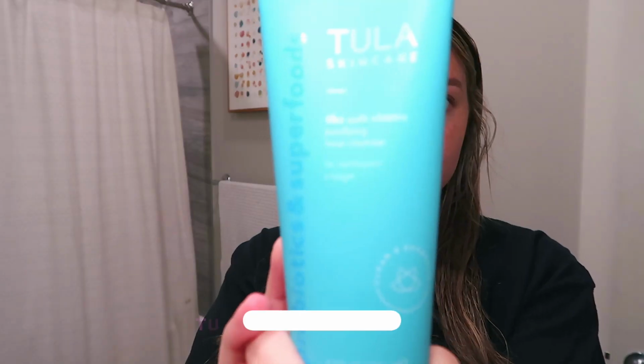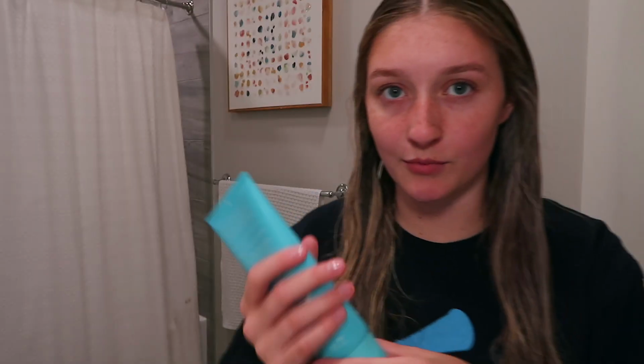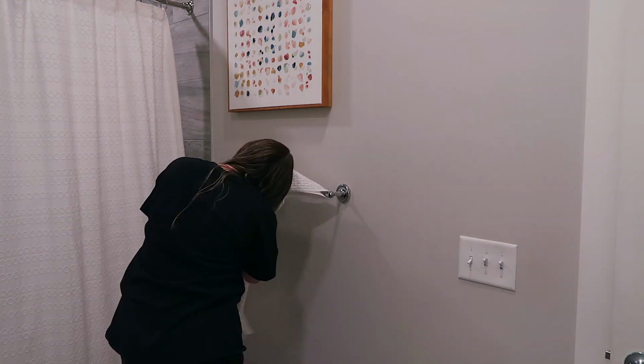So I'm gonna use the Tula. I really like this one too. They're my two babes. I am gonna use my hands because I need to wash my washcloths. It smells so good.